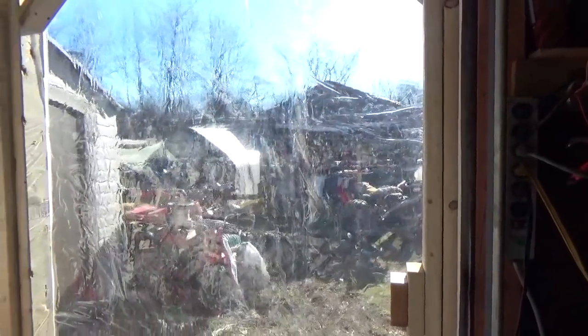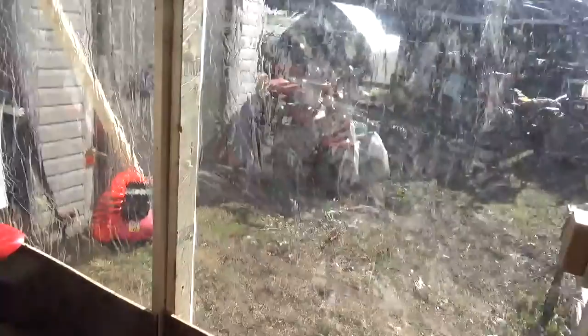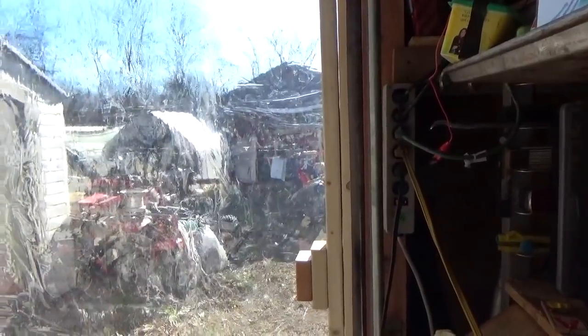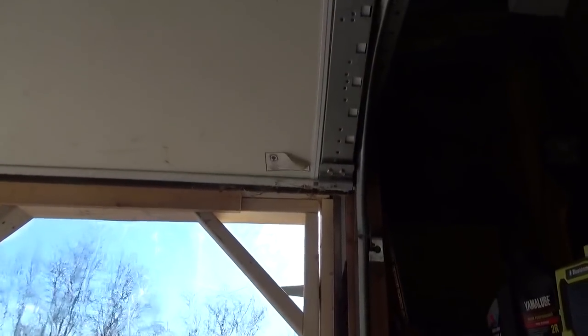Let me see. Would I do anything differently other than working with this vinyl when it was warmer? No, I don't think I really did anything too wrong. You could see the spruce. Once again, it might as well be called snakewood. It likes to move around.